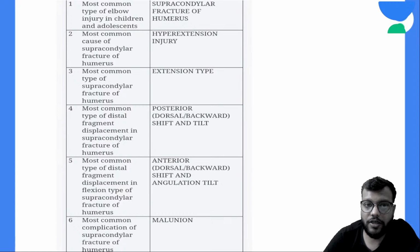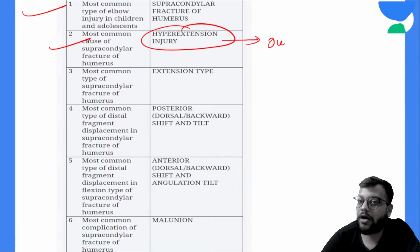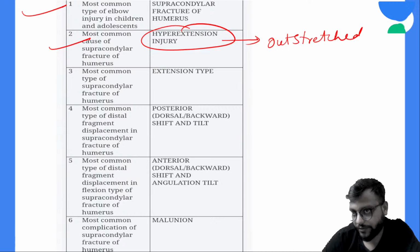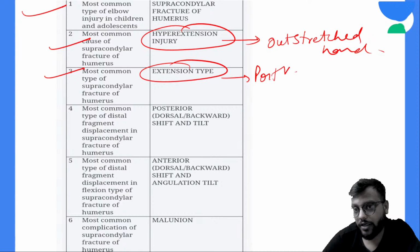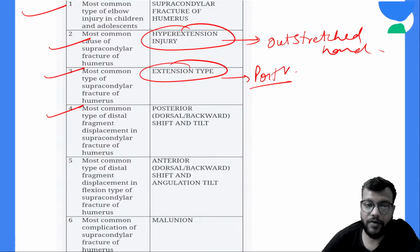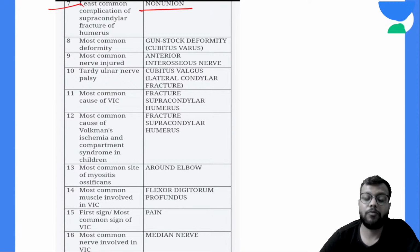Most common type of elbow injury in children and adolescents: supracondylar fracture, we know. The most common cause of supracondylar fracture of the humerus is a fall on an outstretched hand, called a hyperextension injury. The most common type is the extension type, in which there is posterior displacement. The most common displacement of the distal fragment is posterior, dorsal, backward, that is the extension type. The most common displacement in the flexion type is anterior. The most common complication of supracondylar fracture of the humerus is a late complication, that is malunion, that is cubitus varus or gunstock deformity. The least common complication is non-union. The most common deformity we have discussed.